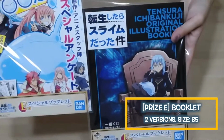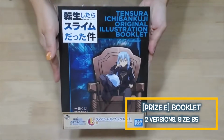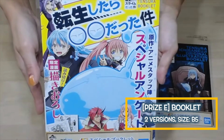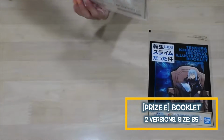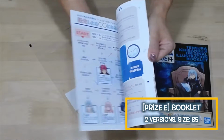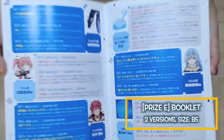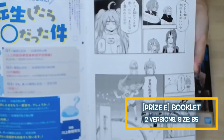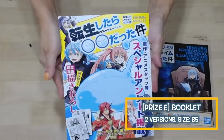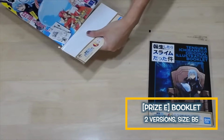Okay, E prize is a booklet. I like this E prize because there are 2 kinds of booklets you can choose from. One is an illustration booklet, which features all the illustrations. And the other one is, I think, I'll show you guys later what's inside. Hold on. Yeah, it's like a mini comic that you can enjoy reading in your free time. It's a collectible. You can keep it. If you're a big fan of the anime, you can keep the book and read it in your free time, slowly translate it. So this is the short story. And the other one is purely illustrations, which probably will be snapped up pretty soon.